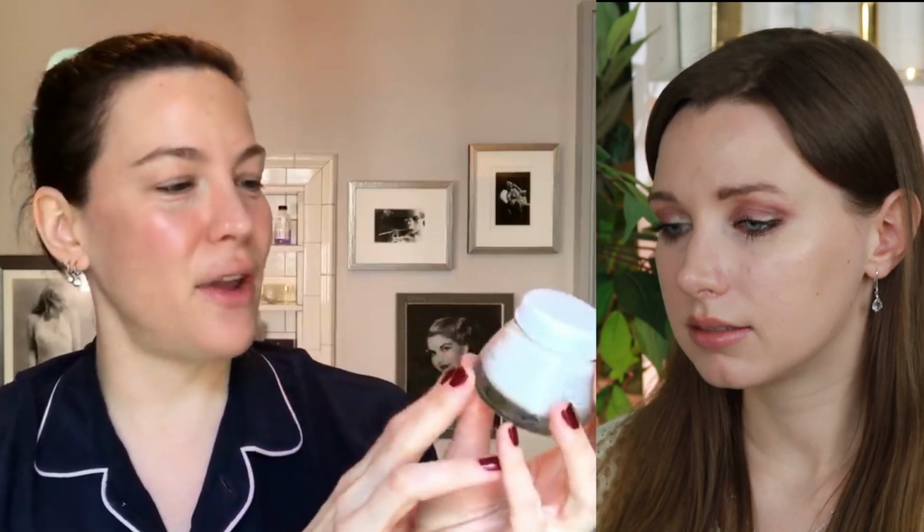This is called Avene. It's like a French pharmacy moisturizer. I use this a lot on set when they're doing my makeup. It's good for under makeup.